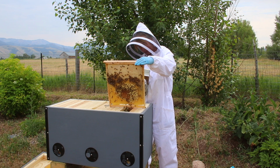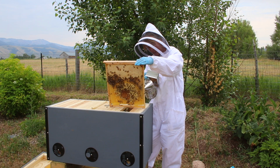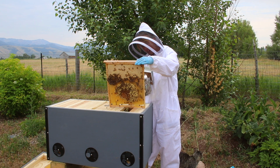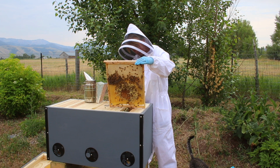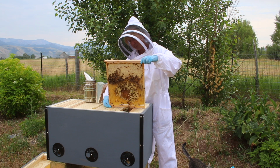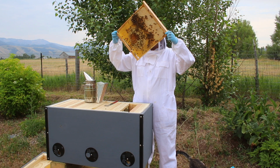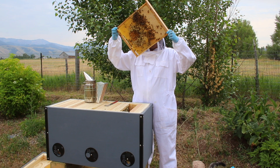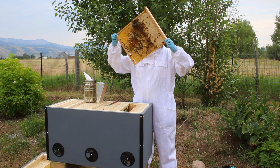Okay, so I'm seeing a chewed out queen cell, which is when the first queen hatches, she would try to kill all of her sisters so that she will be the only queen, and I'm just trying to see if I see any evidence of a queen anywhere on this frame that's actually hatched. She could be out on her mating flight today, that's possible. I'm seeing worker bees. Hatching workers.